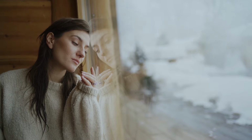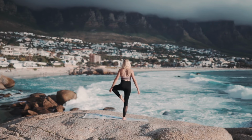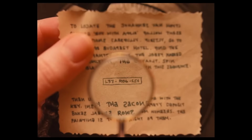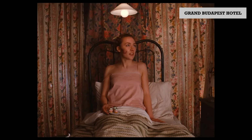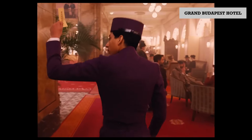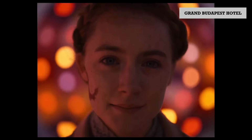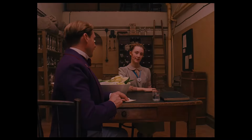But as powerful as it is, this rule isn't always the right choice. In scenes meant to convey balance or stillness, like a symmetrical shot, you might want to ignore it and go for a central composition instead. Very good example is Wes Anderson's Grand Budapest Hotel, where the director is using a lot of symmetry. The key is knowing when this rule serves your story, and when breaking it creates a stronger visual impact.